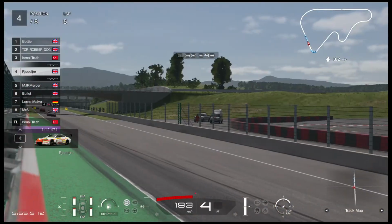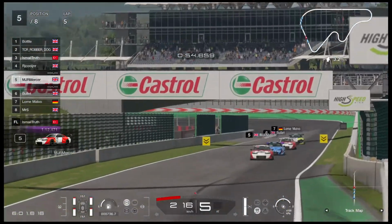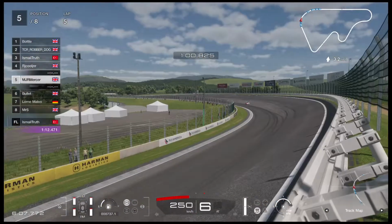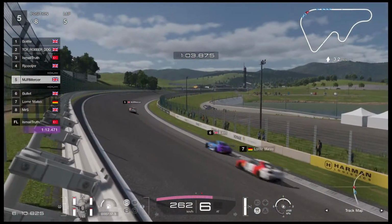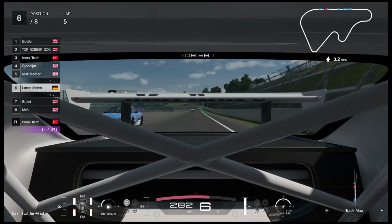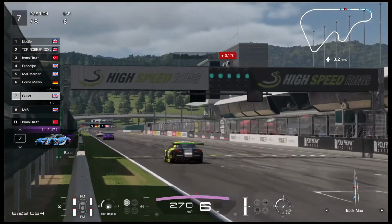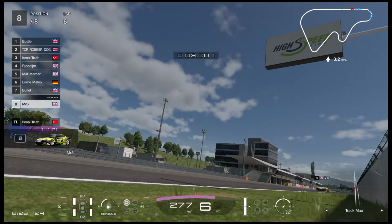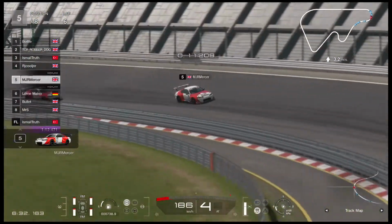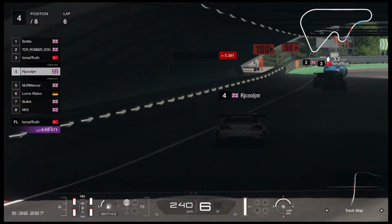As RJ Cool again scraping along the edge at the penultimate corner. There you can see that slipstream train with Mercer leading it, currently in 5th place. But there Malvo, he is past Bullet. Bullet with not the best exit possible out of that final corner. Actually doesn't have a great top speed. Maybe that was also a bit of the case with the exit speed, but only managed to get to 270 kilometers an hour.